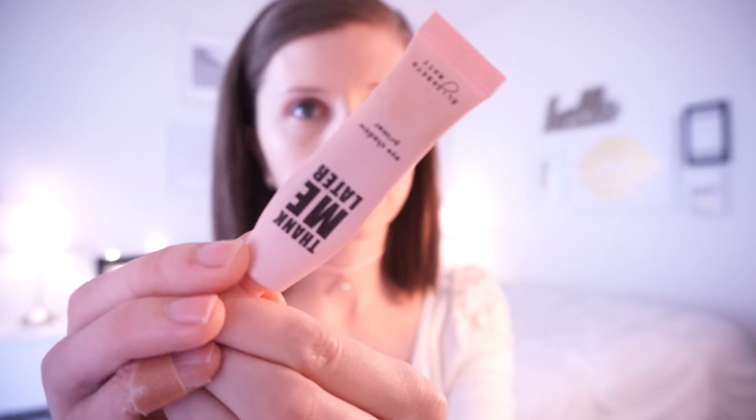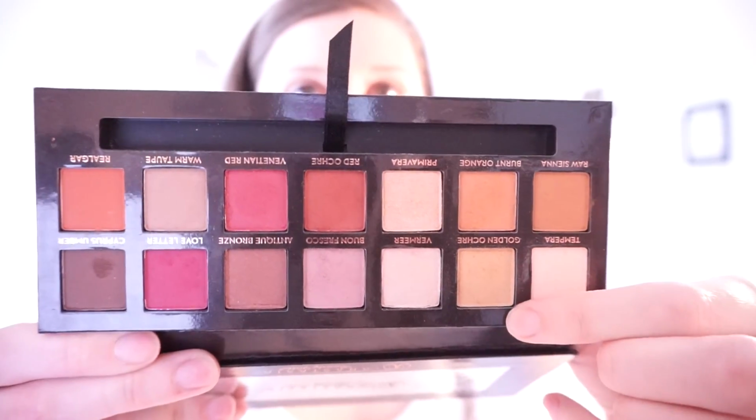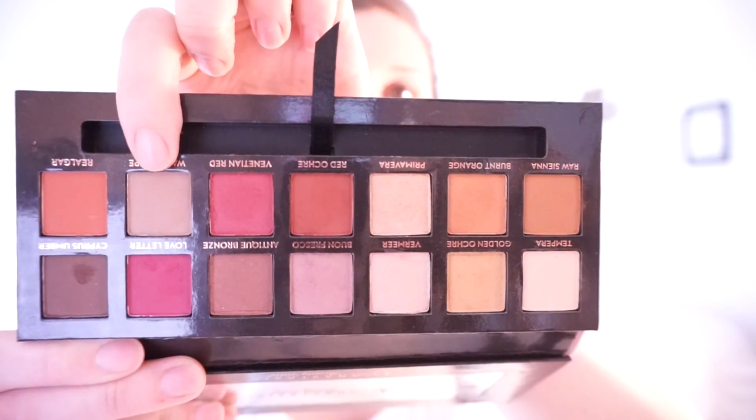I'm going to prime with the Elizabeth Mott Thank Me Later eye primer. And I used to use the Too Faced Shadow Insurance, but I honestly think they reformulated that. And this formula reminds me of how it used to be. This is Golden Ochre, this is Warm Taupe. And I'm just going to put kind of both of those all over the lid. So I'm just going to blend that into the crease and kind of all over.